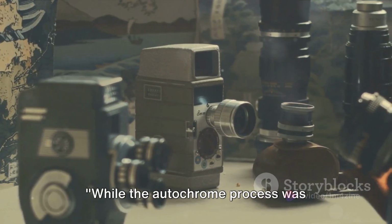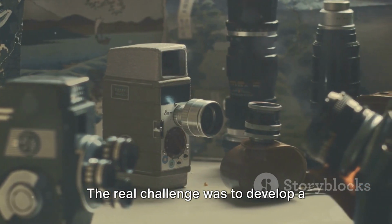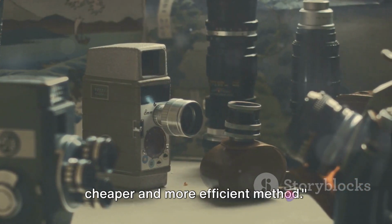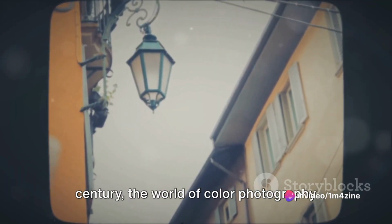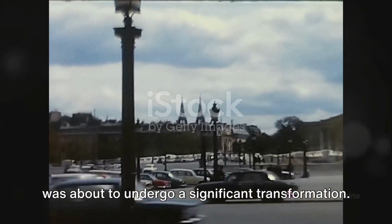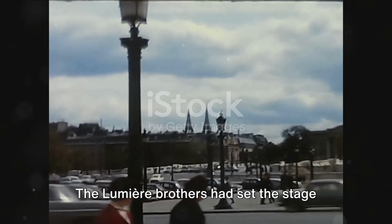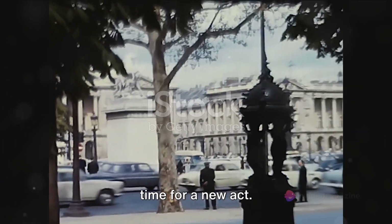While the Autochrome process was revolutionary, it was still cumbersome and expensive. The real challenge was to develop a cheaper and more efficient method. Stepping into the early 20th century, the world of color photography was about to undergo a significant transformation. The Lumière brothers had set the stage with their Autochrome process, but it was time for a new act.